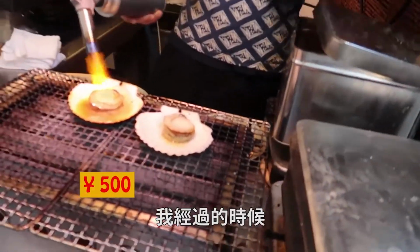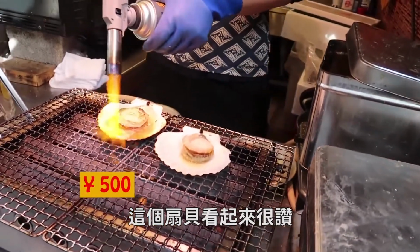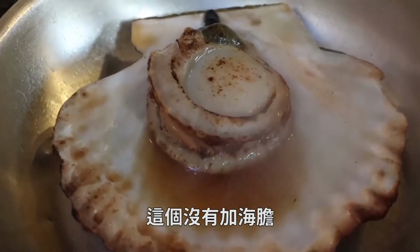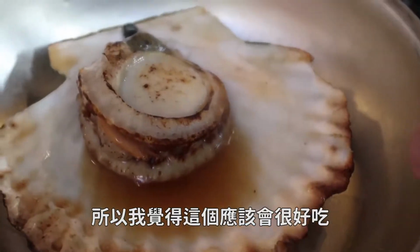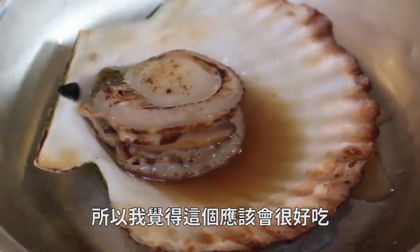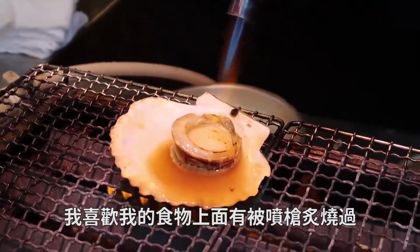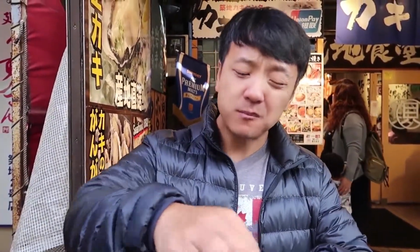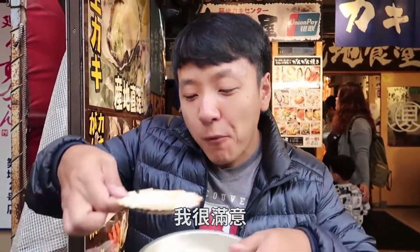I was walking by and the scallop looked absolutely insane. The last scallop experience I had today wasn't that good. This has no sea urchin on there, so I'm feeling kind of good about this. I love it whenever people use blow torches on my food. That was awesome. I'm very happy about that.